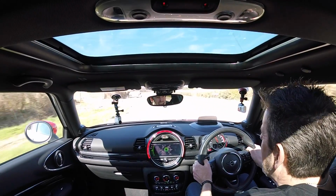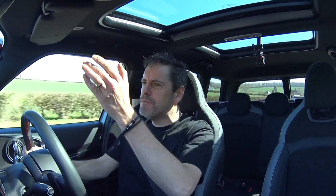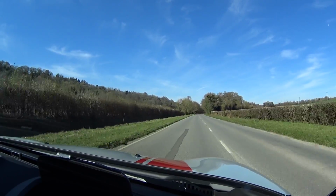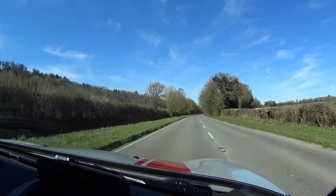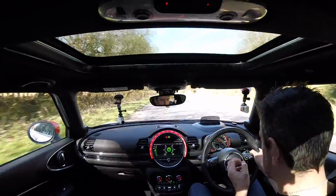The performance it has is just sensational, and with it having the four-wheel drive system as well, you can have that performance in any weather. I mean, we're in a beautiful, lovely, dry day today, but I've driven this car in some pretty grotty weather, and it really holds up. It's excellent, and that's what I love so much about this car.